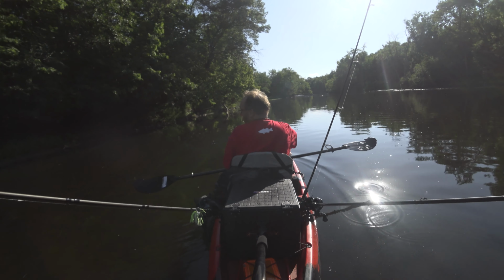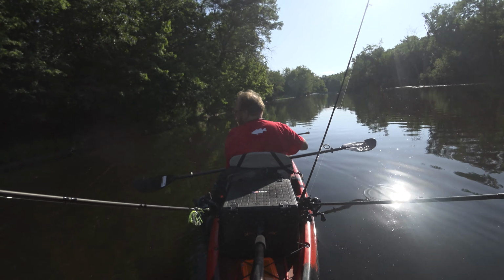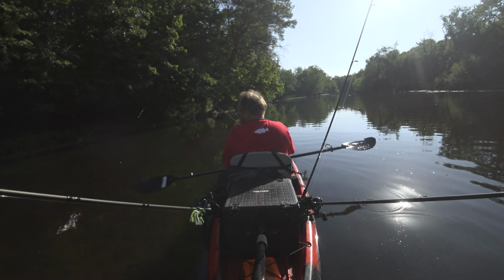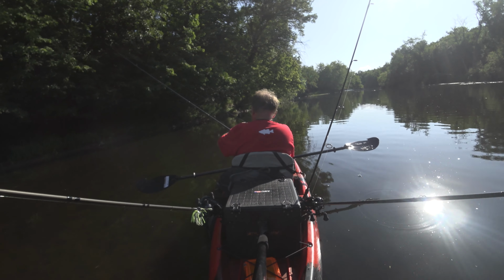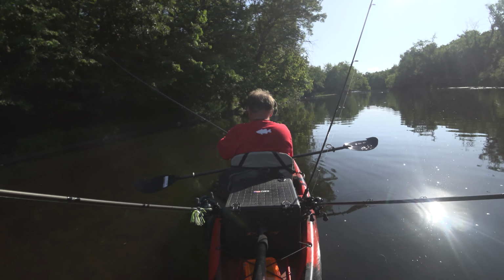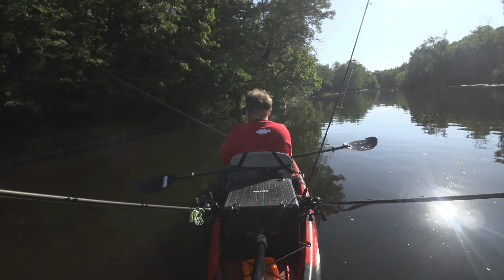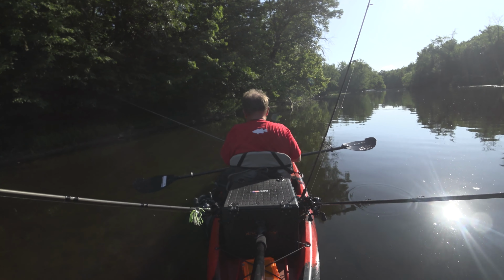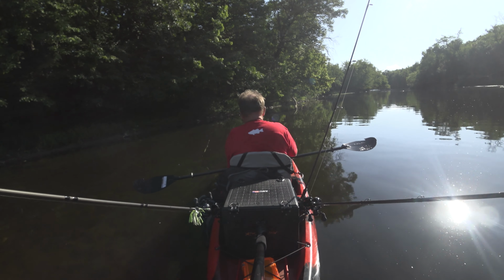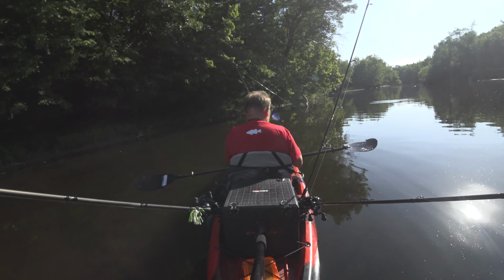There's another one right there. I bet you it was the same one. Keeps picking it up. Yeah, look at what he's doing to my tube. Picking it up by the head of the tube, I think. Not letting me get a hook in him. Smart little guy. That was the same spot that happened last time, though. God damn.